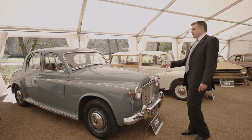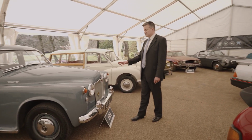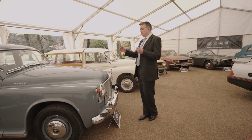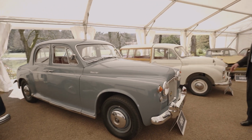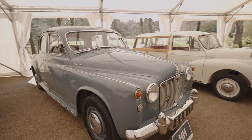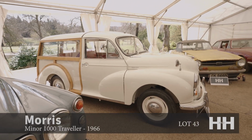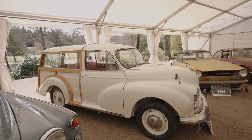But again, Rover, like Humber, much underrated manufacturer. These were very nicely made, very nicely detailed, and actually surprisingly good to drive. They're quite a boxy, staid design, but a nice bit of sophistication. Next to it, we've got a Morris Minor Traveller. Again, these are something of an evergreen. So many families have been touched by a Morris Minor in terms of ownership and experience and things like that.